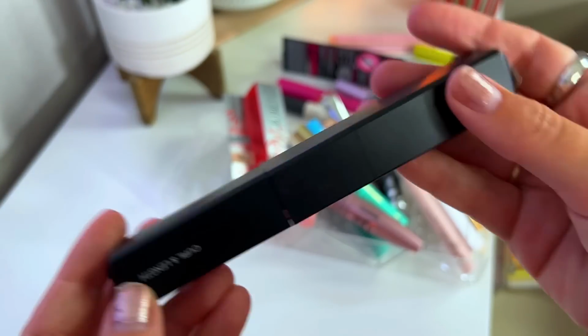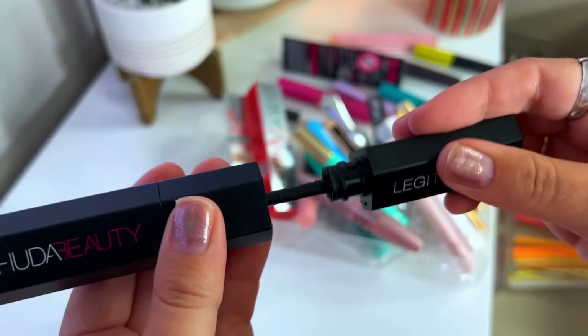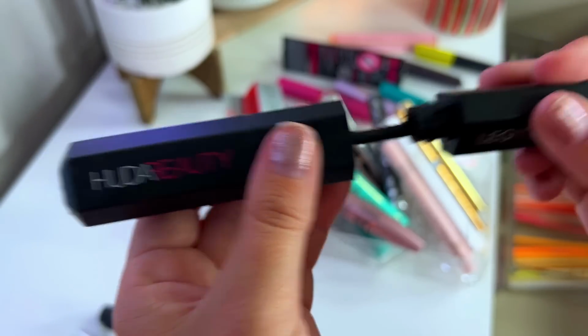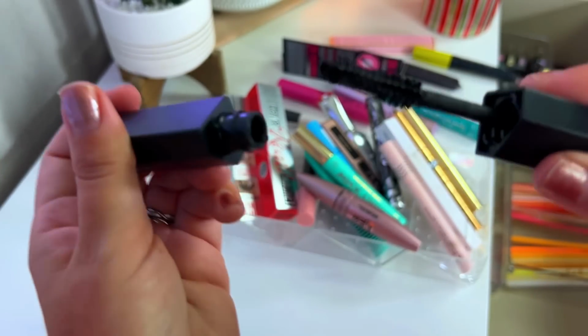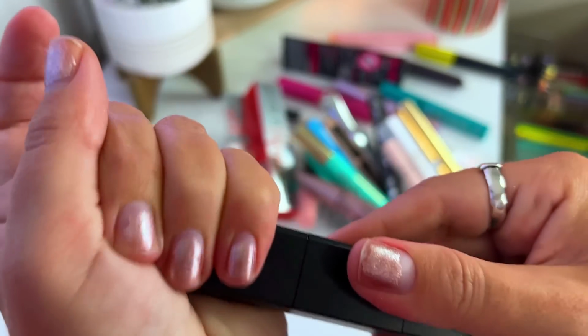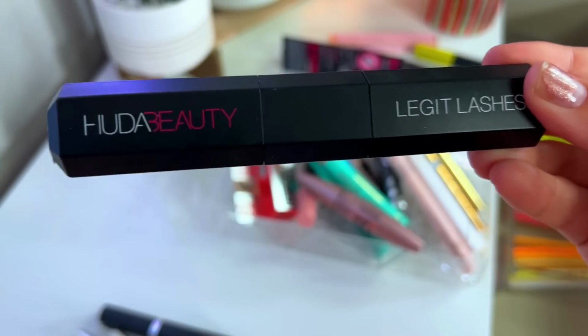I have the Huda Beauty one right here. We have the Huda Beauty lashes. What I do like about this is the one side, it's nice and curved. And then the other side, we do have a pretty thick wand right here. But I just never really found myself reaching for this mascara anymore. So since I don't use it anymore, and I don't think mascara has as long a longevity as other products do, it can definitely build up bacteria. We're going to go ahead and declutter this.